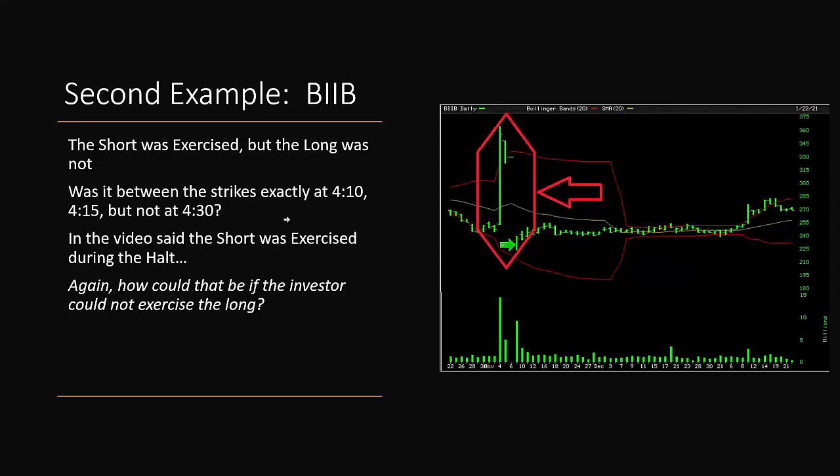This one got even stranger, more strange, I should say, because the stock was halted prior to the close. And prior to the announcement, when it was above the strike prices, the investor thought, hey, I'm perfectly fine at my 290 strikes at this point, but the stock is halted in that case. We're right about here, right where that red arrow was. That's your 290 mark, in a sense. In the video, it said that the short was exercised during the halt.